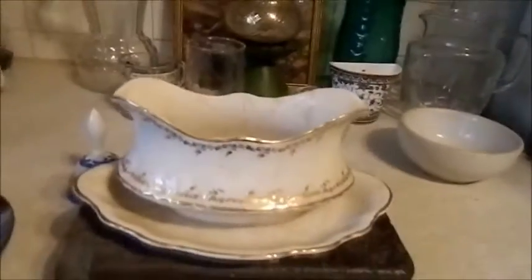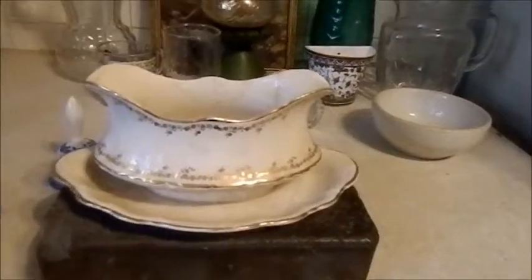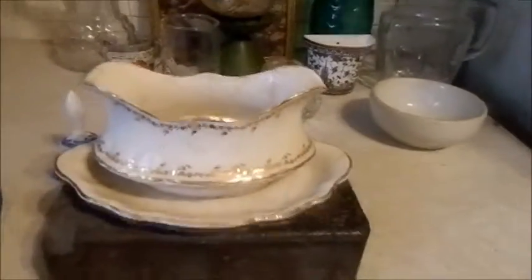And lastly, well, no, almost lastly, is this Homer Laughlin gravy boat, and it is not in the best condition, but somebody had taken the time to repair it back here, glue it, and so it meant something to somebody, and it was saying to me, take me home, and so I did. And there you see the Homer Laughlin markings on it. I just couldn't let it be left in the box where I found it to eventually be destroyed.